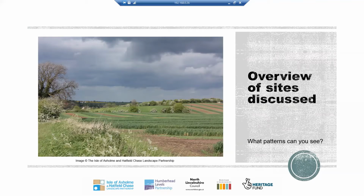However, it just shows the density of archaeological sites that we have on the Isle of Axholme, from the Stone Age right up to the medieval period and beyond. I haven't gone beyond because there are just so many. Now, what patterns can we see? Because that is a really interesting one.